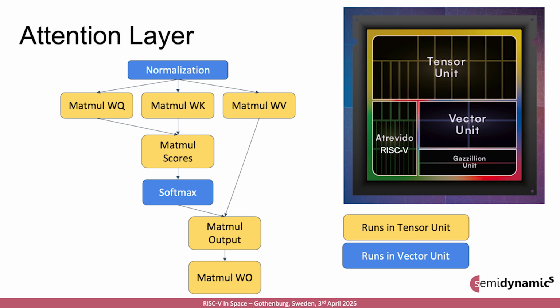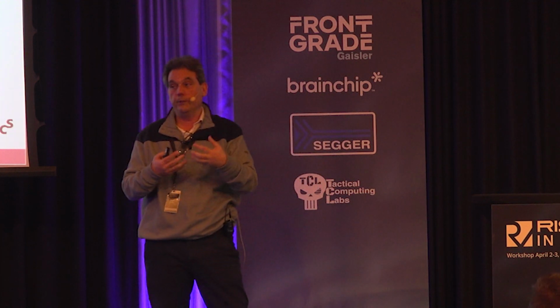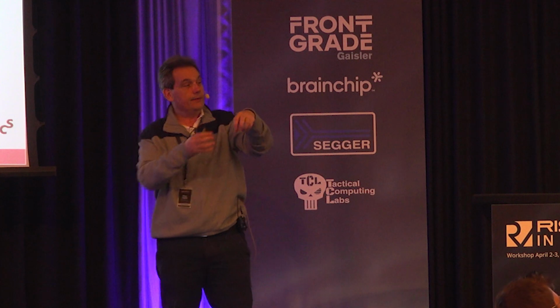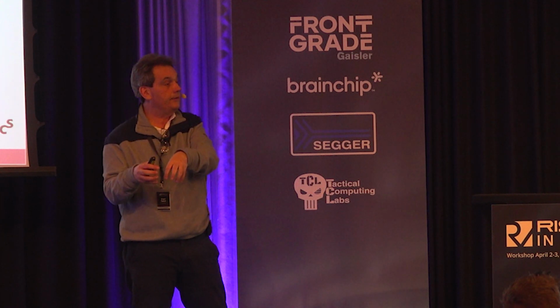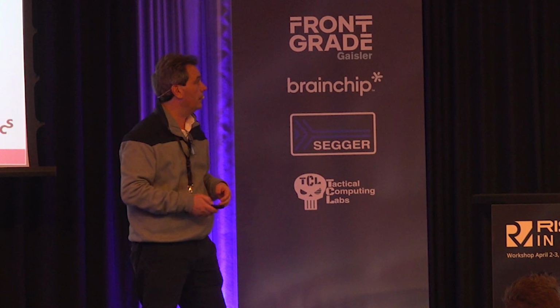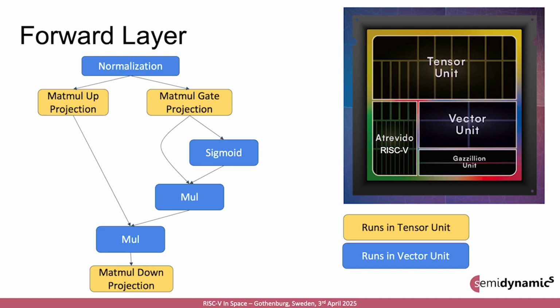So it's obvious, or I hope it's obvious, that putting these things together is super useful, because you are running in the blue unit, the vector, and the data coming out of the blue unit is immediately taken by the tensor unit that's running the yellow stuff, right? So this is a really good thing to do. And this is the attention layer, and the feed-forward layer is exactly the same. Here you have more vector than tensor.